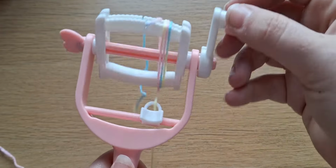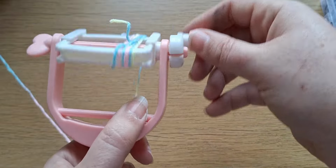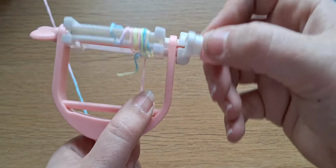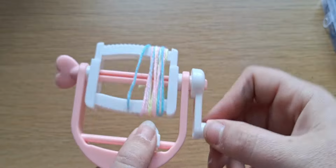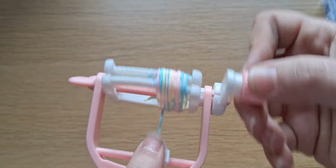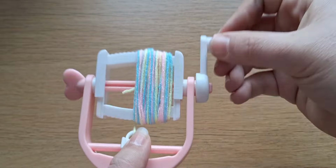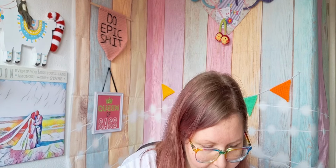It's on there. So you only move that little ring a little bit. Just gonna drop my yarn on the floor so it's easier. And fill the whole thing up. It's not looking great. Okay, I'm gonna leave it at that. This is not gonna be a great pom-pom, but hey, we're just trying something new here.